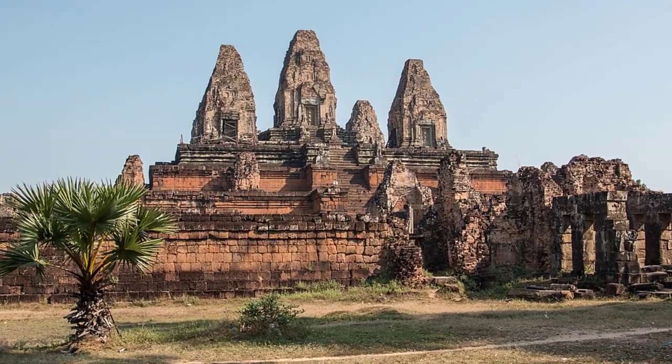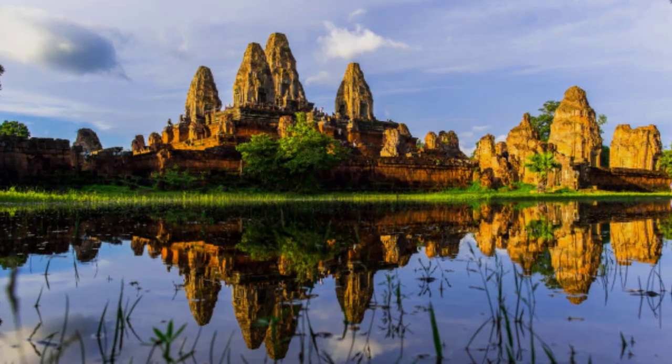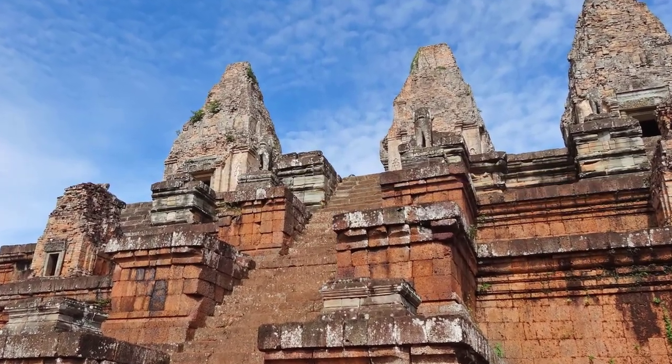The Pre-Rup was the state temple of King Rajendravarman II. It is a mountain temple built in the year 961, located just south of the large East Baray and the East Mebon, another mountain temple built by Rajendravarman II just 9 years earlier.